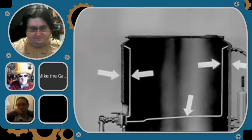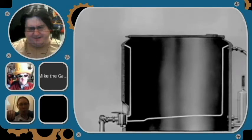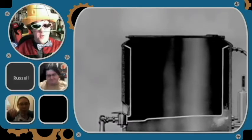The space between the insulated outer wall and the inner wall forms a water jacket. The water is heated by steam in a mixing valve just before it enters the vat. The water jacket is filled up to the overflow pipe.